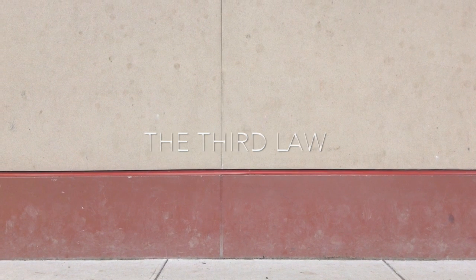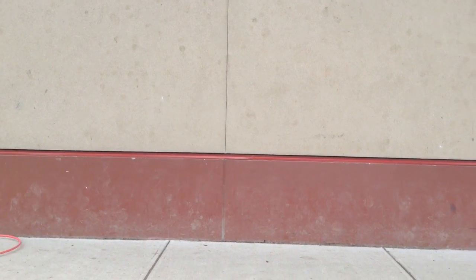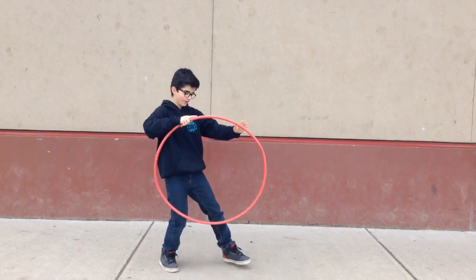Newton discovered that every action develops an equal and opposite reaction. If force is thrust onto an object, the object will return the force equally, but in the opposite direction. That is how bikes or ice skating work. You apply the force to the ground, and the ground is pushing you in the opposite direction. This is also how a hula hoop works.